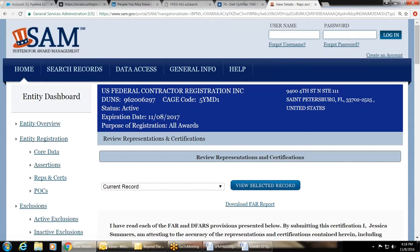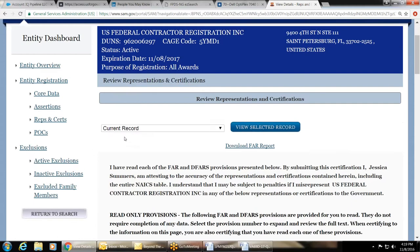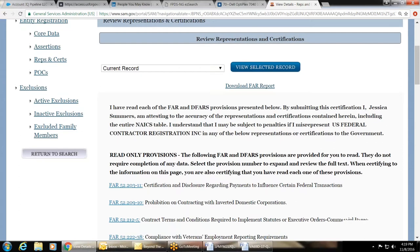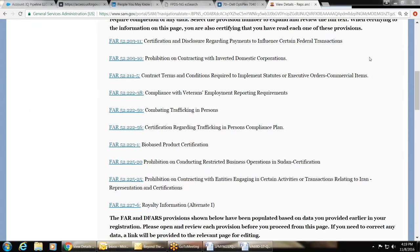It'll either say download FAR report, or it'll have two: download FAR and download FAR and DFAR. If you happen to have the one that has the FAR and DFAR, download both. If it just says download FAR, just download your FAR report. Okay, DFAR, right? And that'll be attached to the bid when we upload it, right? Obviously. When you download it as a separate document, it'll ask you to upload it as a separate document. Okay.